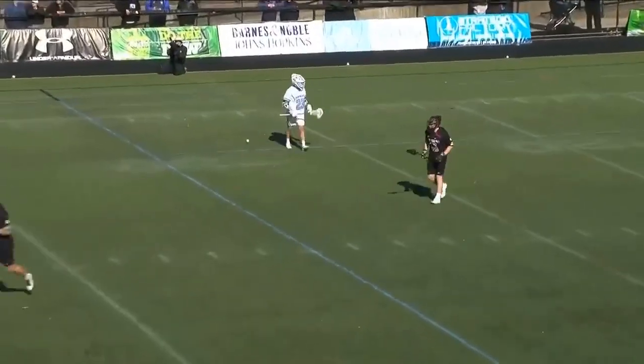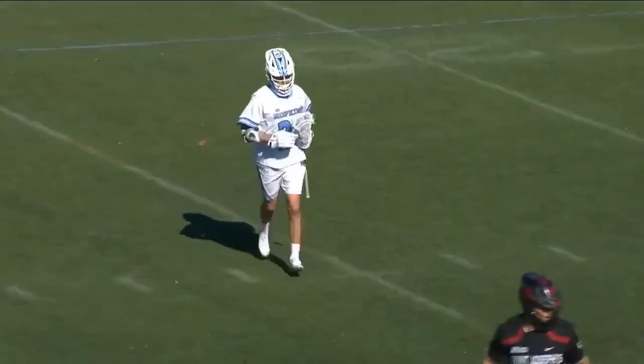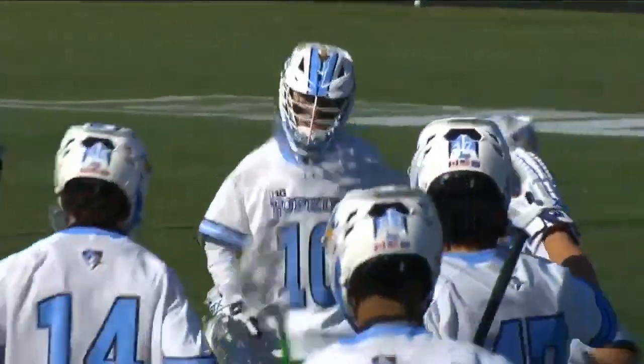It is Peter Milliman for Johns Hopkins. 4:27 left to go in the first half, and he'll spend his second and final timeout.